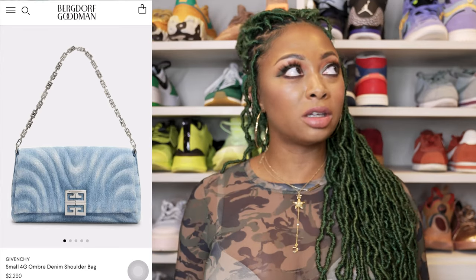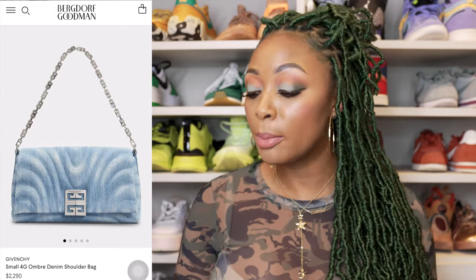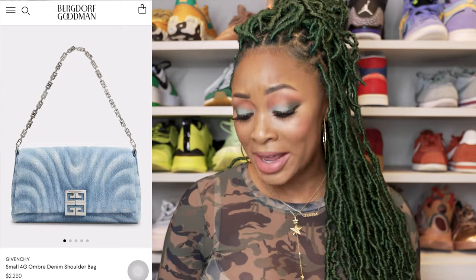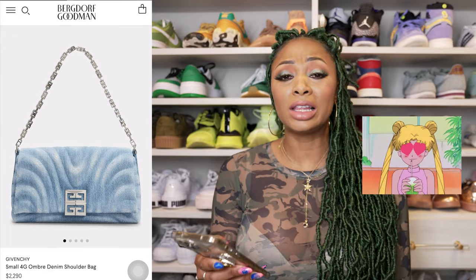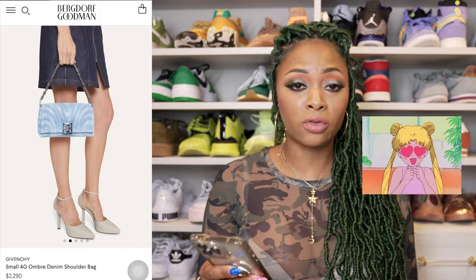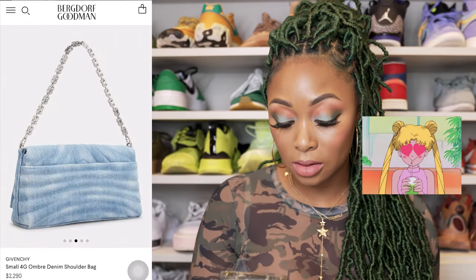I don't really wear my denim bags too much, to be honest with you, because you kind of have to be strategic in what you wear them with. But this bag is one I would love to add to my collection. I love the gold chains. I love the strap. Love the closure at the front of it. I love the back pocket. I love how you can wear it.